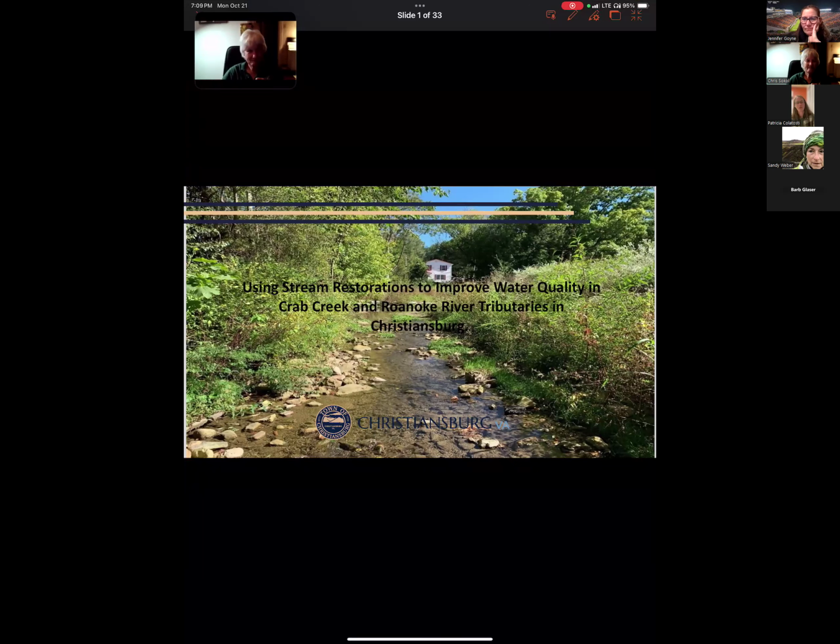Okay. So that pretty picture is Town Branch, which is in Depot Park in Christiansburg, and that is a restored stream. I'll show you a picture of what it looked like before we did that. And you're facing Depot Street in that picture.